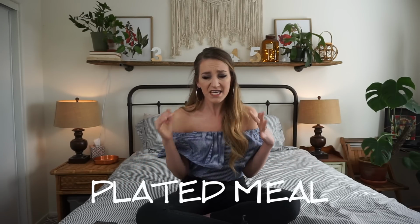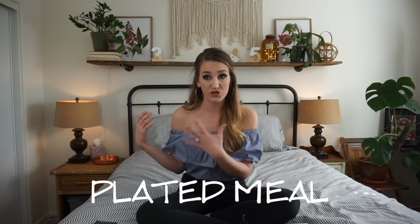The first option is a plated style dinner. And that is when a chef and or cook will prepare the food, place it on a plate, and servers will bring it out to your guests at their tables. Your guests don't have to get up, they just get the food brought to them, which is delightful because it feels super fancy and super elegant.